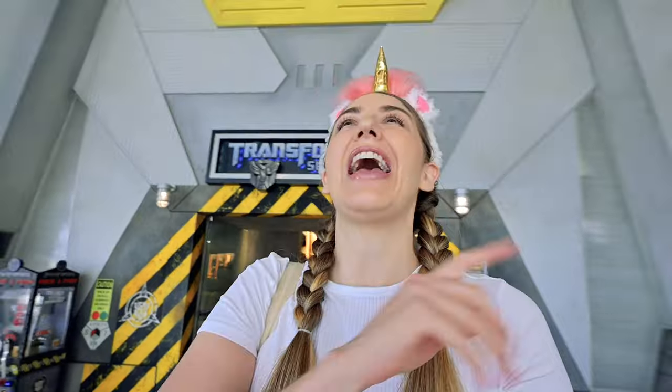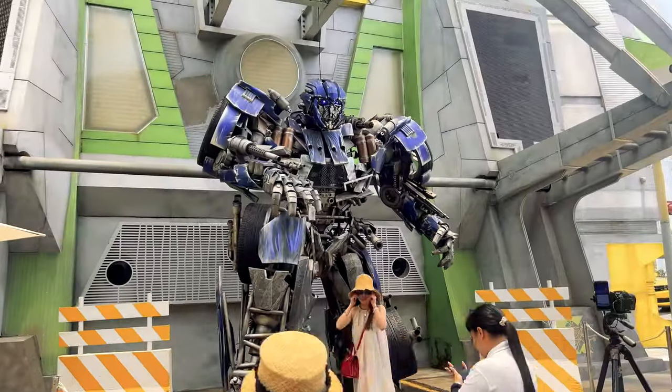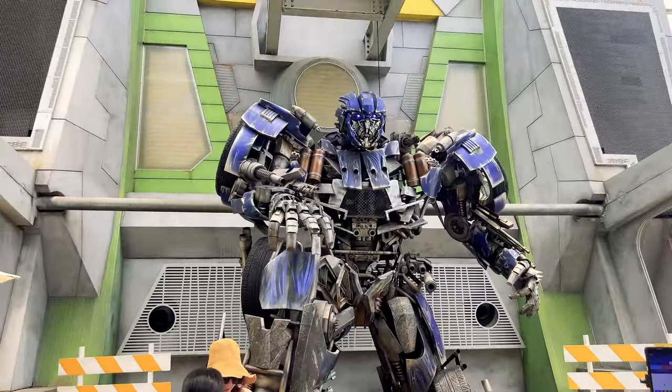Okay, that was awesome! I have done that ride before and loved it, and I'll tell you what, doing it again, it does not disappoint. Now this is my second time coming to Universal Studios in Singapore. The first time I was only here for a couple of hours, I didn't have the express pass, and I didn't do it right, and I'll tell you what I messed up a little bit later on. But for now, that was an awesome opening ride, and I think we should go on a few more and make the most of this express pass.